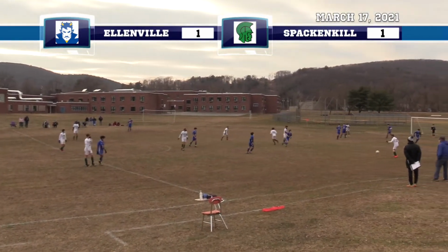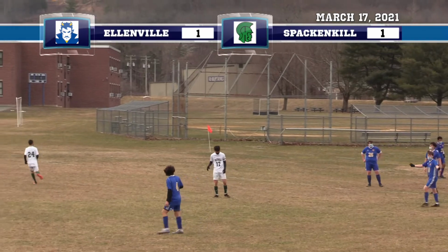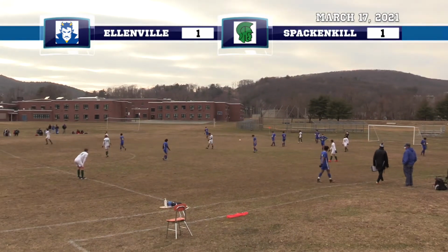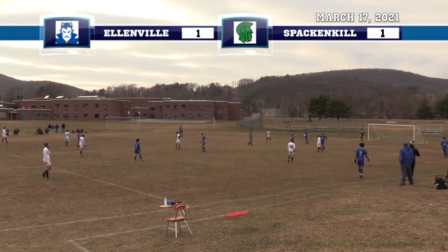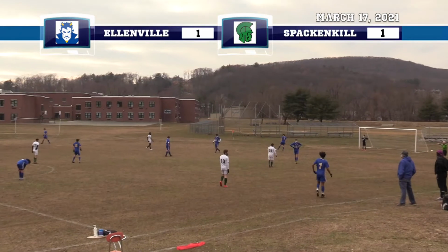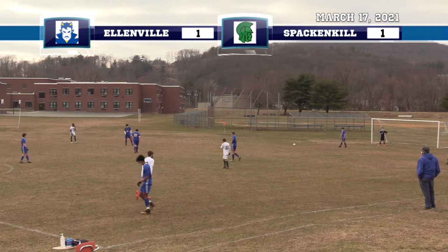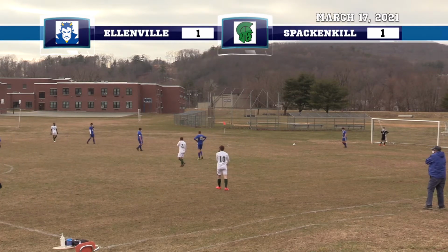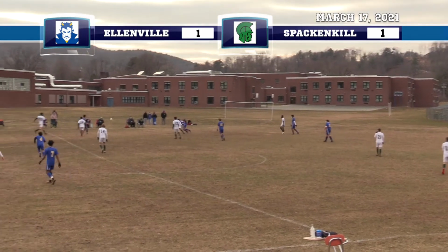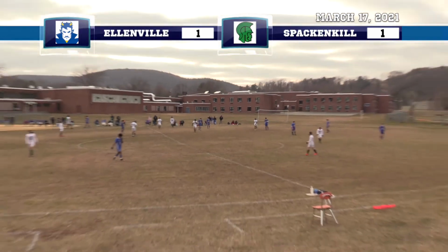Baxter can't find a teammate. And now Spackenkill can reload. Strike from distance. Hellickson punches it away. And the whistle had already gone, I think, for an offside, perhaps. Halftime whistle's about to go here. Ibrich tees it up. Gonzalez couldn't quite keep it in, and the referee blows for halftime.